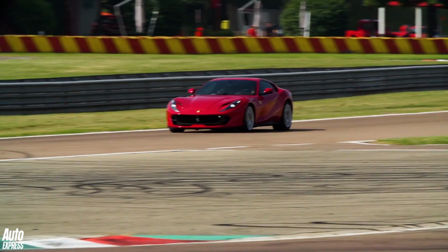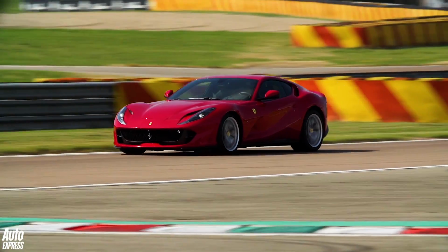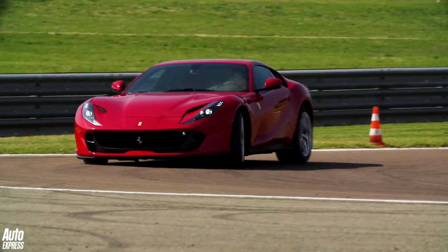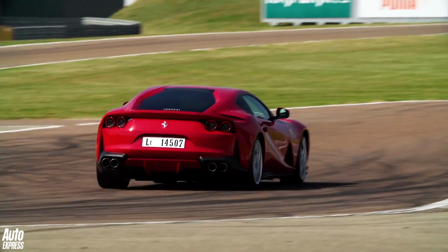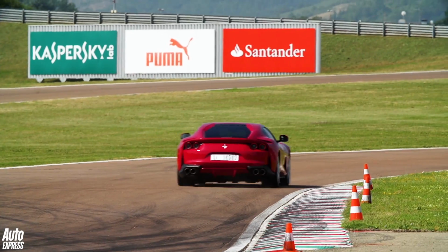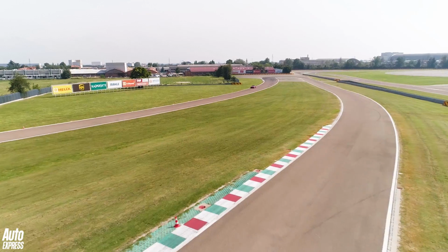260,000 quid's worth of madness is what the 812 Superfast is. And I tell you what, they certainly got the name right. I'm really looking forward to driving this thing out on the road, which is what we do next.